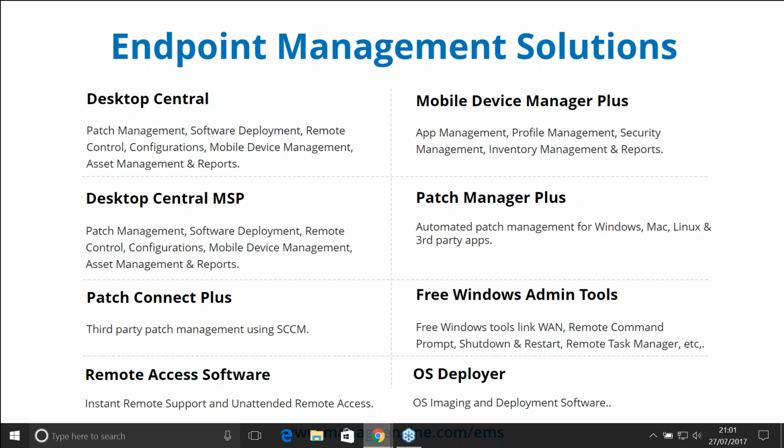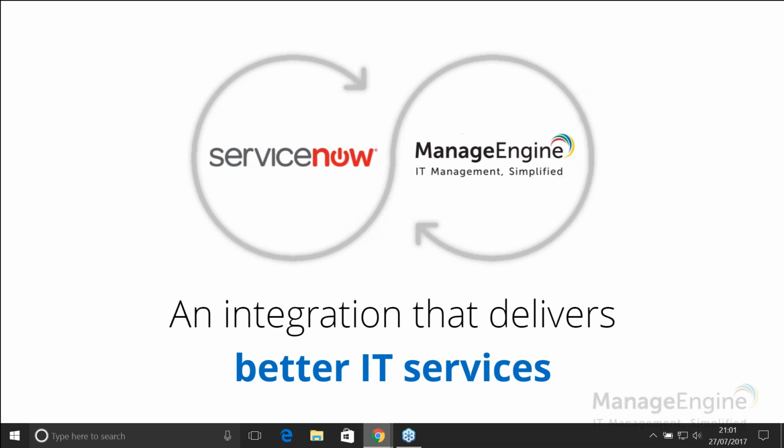Thank you all for having taken your time to join this free webinar. We will see how we can integrate ManageEngine's Desktop Central with the ServiceNow help desk. How will this integration help your help desk and technicians to deliver better IT services? They usually say it works better when doubled. So let's see when ServiceNow works hand in hand with Desktop Central, how efficiently we can deliver better IT services.